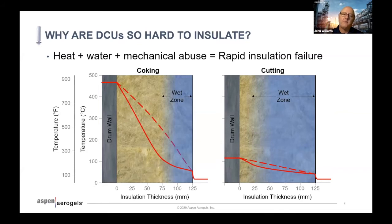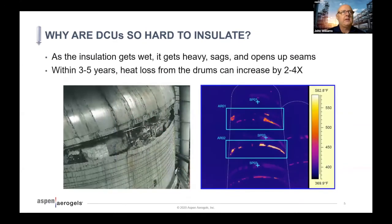And so you have this movement in and out of water, all of which tends to result in a rapid insulation failure. Because when insulation gets wet, it gets heavy. When insulation gets heavy, it sags. And when it sags, it tends to open up seams. These things are visually obvious in most of the cokers that we've had the pleasure of working in and around. You tend to see seams opening up over the years as the insulation gets heavy.